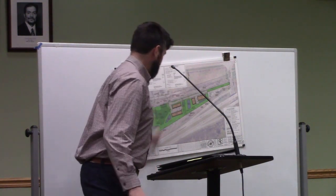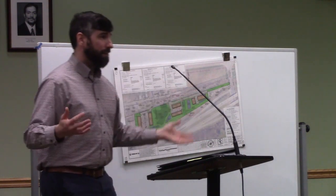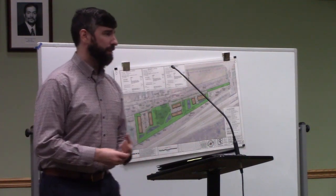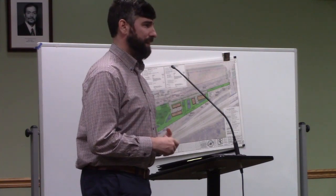From driving this road every day, I believe that 104 is maybe 10, 12 feet higher than the grade back at this property. So part of the roof may be visible this time of year from 104.